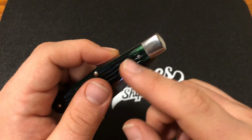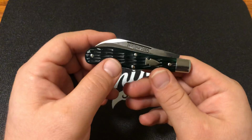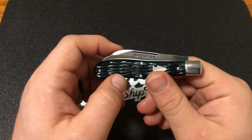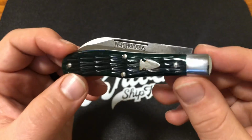If all of or most of this knife was that color, that nice light green color, that was really what I was looking for. But it's still a good looking knife, especially if you like darker green, like forest. I would almost call it like spruce green, something like that. The jigging itself is nicely done.